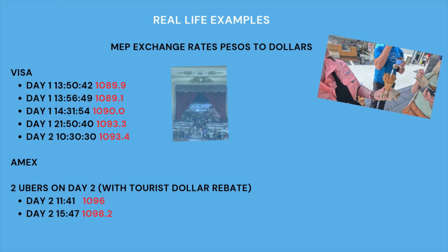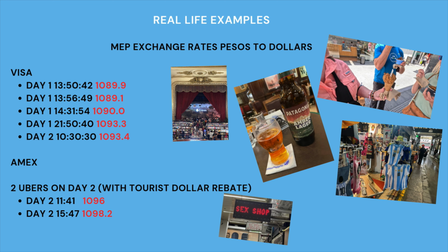So what does currency devaluation look like in real time? Well, just take a look at this. We started day one a little after lunch with 1,089 pesos per dollar. And by the end of our day two, we were getting, based on the Amex rebate, 1,098 pesos per dollar. So it's a very fluid situation when you're shopping. So stay aware, use your credit card, and I'd avoid the guy with the black satchel.